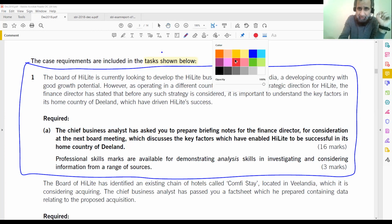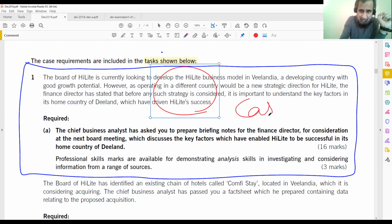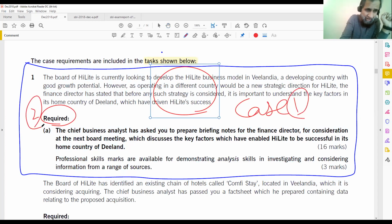In one task, you have 3 things. Number 1, you have this case study. Number 2, you have the requirements, 1, 2, and number 3 you have is the professional skill marks, which we have covered yesterday. So when you look at one task, how many things are there in one task? 3. The case study, the small case. 2, the requirement. 3, the professional marks. And that makes one set of requirement. Now, when you're reading it, you have to read it as a full so that you get the full benefit of it.